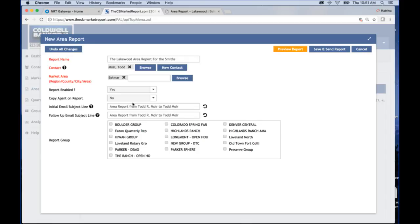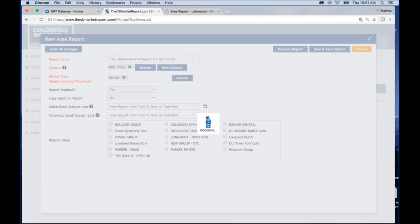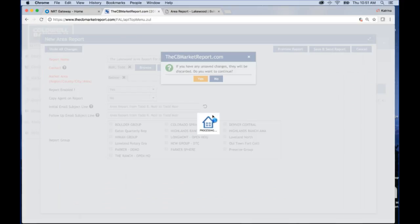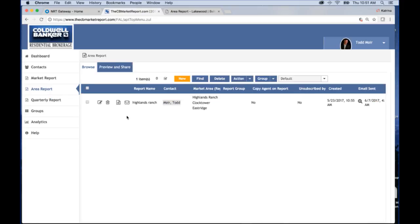perfect for farm areas, specific sub areas, neighborhoods, communities, and so forth. Save and send the report. I'm not going to do it, but you'll want to do that and then start receiving that report that you just created for the Lakewood Area Report for the Smiths or whatever you did there. So I'm going to close that, but you'll start sending that report out.